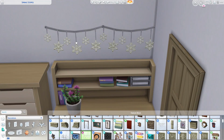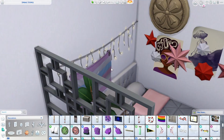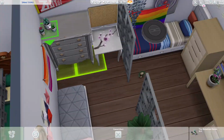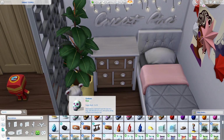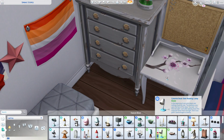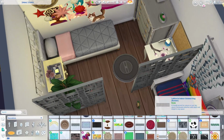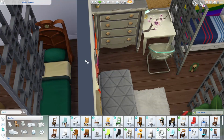We have 2 bedrooms. Each bedroom is shared by 2 girls. You always have 2 sides, and I try to give each side a different character. You will see this is the more girly side, and on the other hand, we have the more, oh my god, I'm sitting here. That's completely irrelevant. And on the other side, we have the more, I don't know, don't really care, basic stuff and furniture, and not that girly at all.